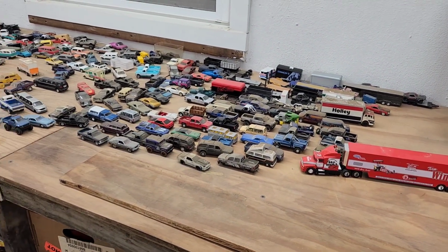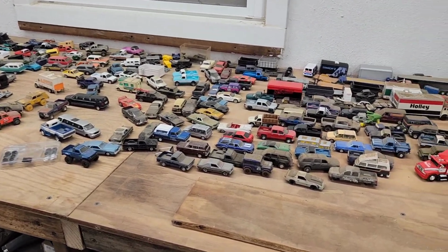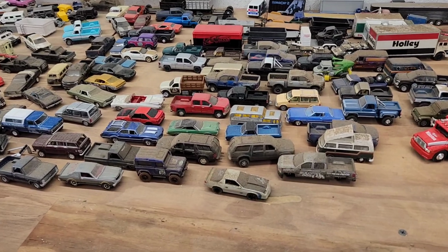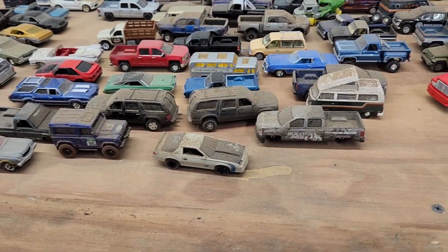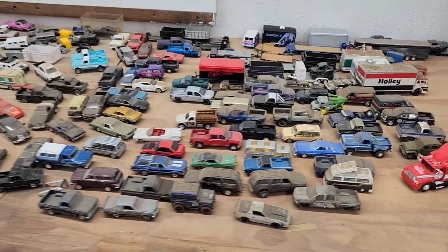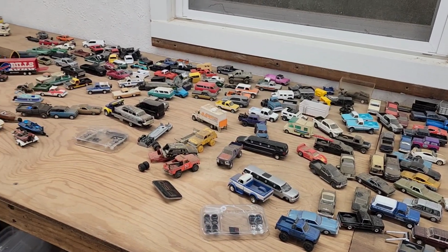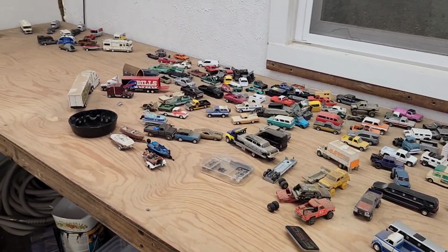So I've got, as you can see, most of my trucks out. A lot of these were in storage. You can see some of them have an inch of dust on them. So we got to get all these cleaned up and then figure out which ones I'm going to use, which ones I'm not. Go down through here.